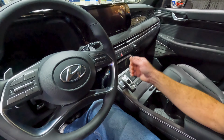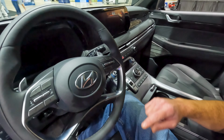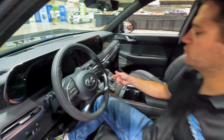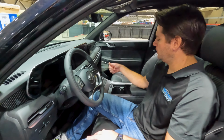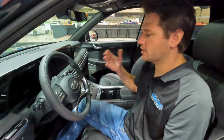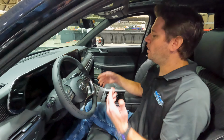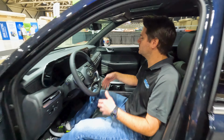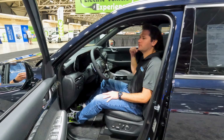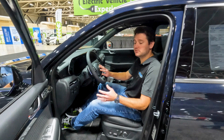If you like a regular shifter, you're going to want to go to the sister vehicle, which is the Kia Telluride. While it has the same drivetrain, you do get a real shifter. But they've done some really unique things in here. This definitely feels like a great captain's chair. You are the driver, you are over here on your own. This is your space and you're hauling everybody back there.